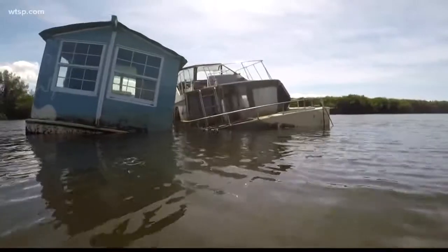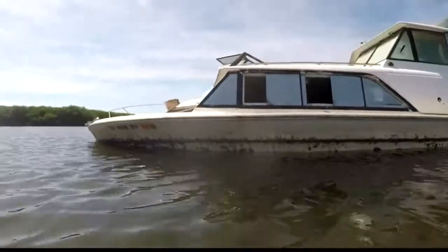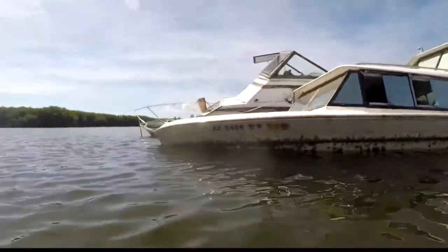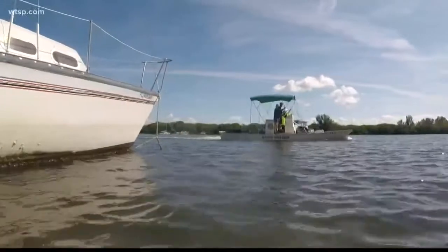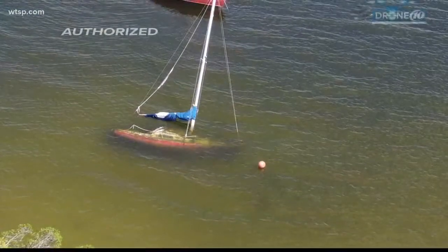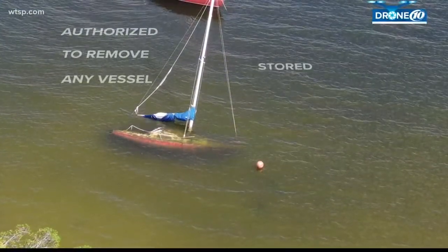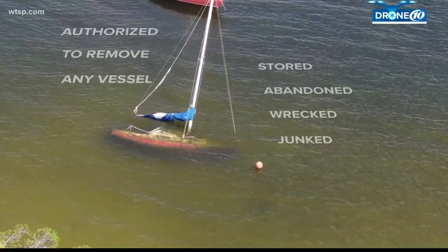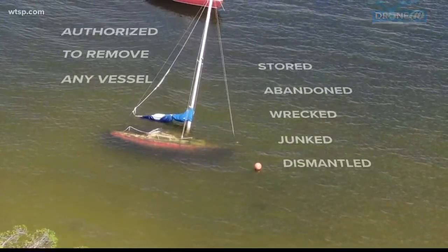You can't leave your car on the side of the road forever. It'll be towed. So why are these allowed to sit in the water and rot year after year? The area is patrolled by the Florida Fish and Wildlife Conservation Commission. Under state law, its officers are authorized and empowered to remove or cause to be removed any vessel that is left stored, abandoned, wrecked, junked, or substantially dismantled upon any public waters of the state.